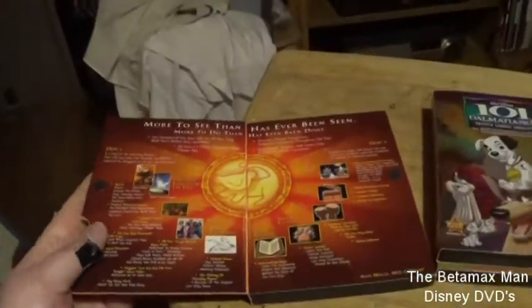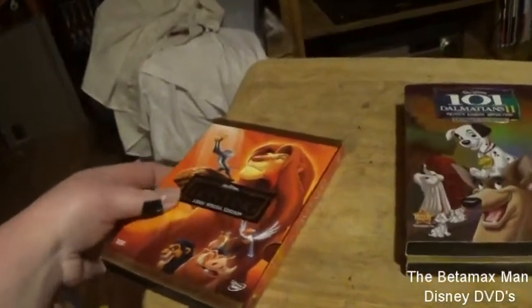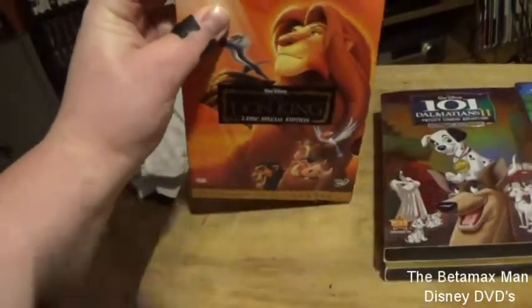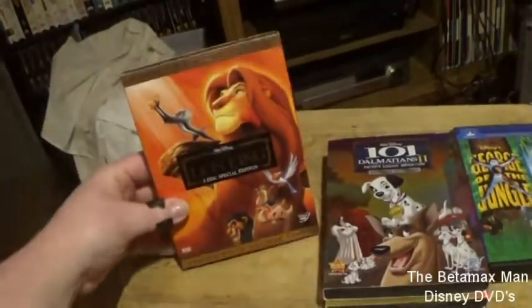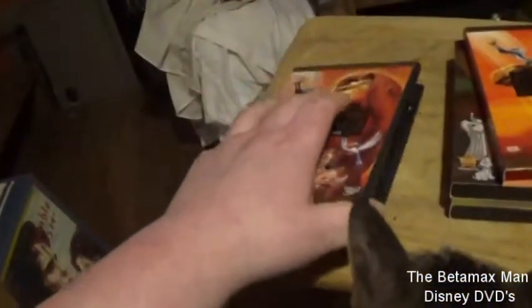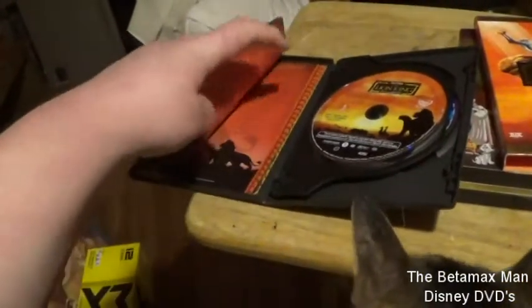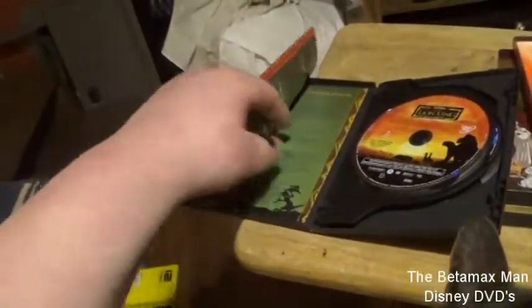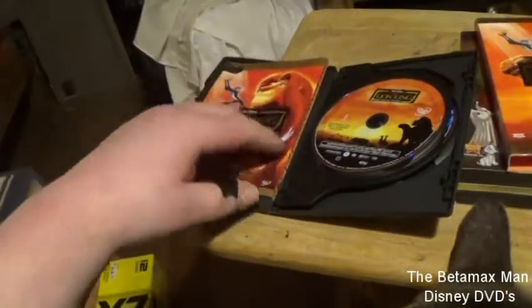This one's got a Velcro sleeve here. So there's what the sleeve looks like, and then we can take it out of the shell, the cover here. Let me get this out. Alright, it looks exactly the same as the slipcover, and of course we have the artwork here, which is kind of like the Finding Nemo. There was a bunch of artwork in the booklet here. That's pretty much what you were getting. That's all you got, really.